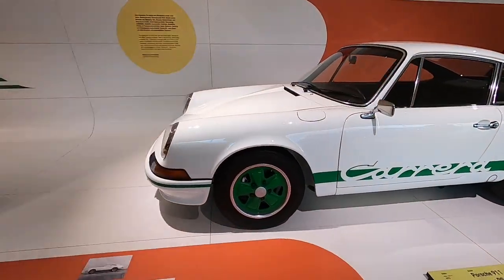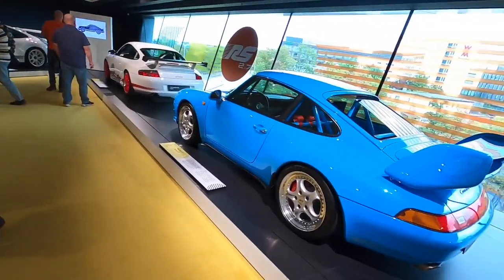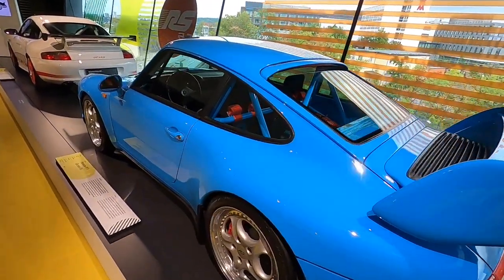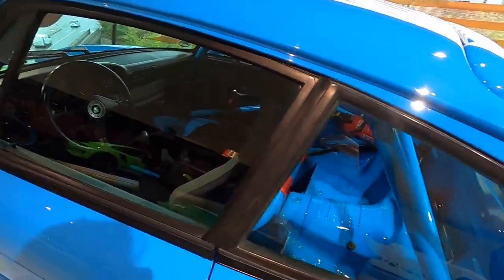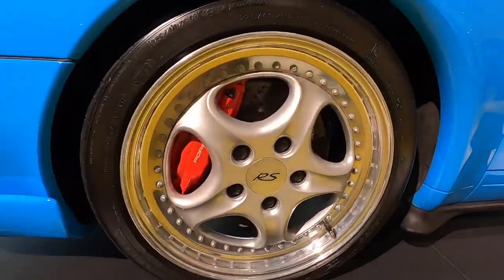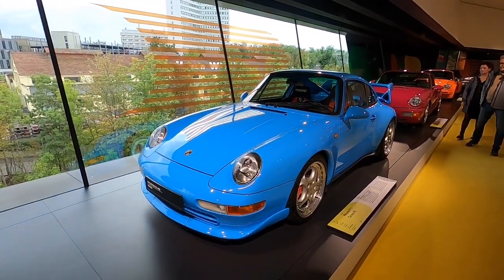73 Carrera RS. I don't like the green personally. It's my least favorite color wave, but really awesome too. 993 Carrera RS. I think these are around, what, 280 horsepower? 300 or so. Dude, I've done a lot of laps with this thing in Gran Turismo, man. This thing is a sweet car. Sweet, sweet car. That's awesome.